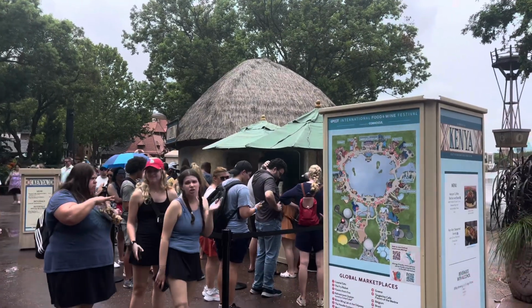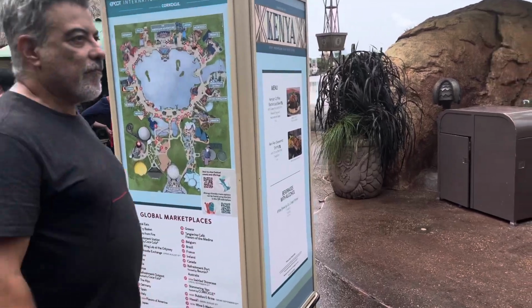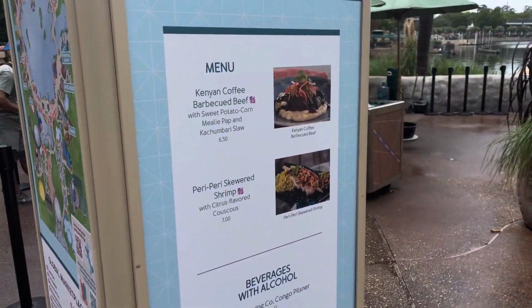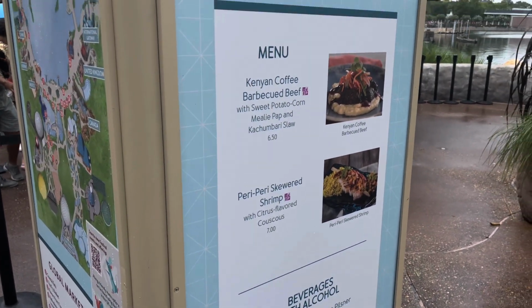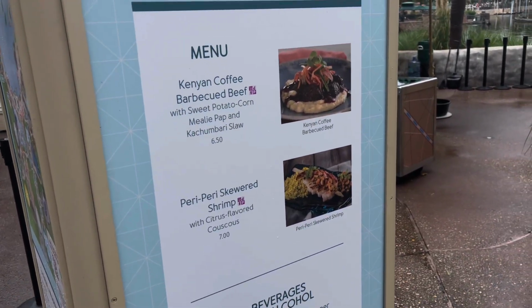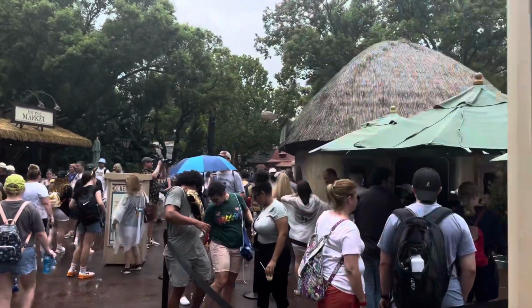And now coming on to Kenya. This is actually a pretty good sized line too. Check this out. It has a Kenyan coffee barbecue beef. Look at that. That sounds pretty interesting. Also a peri-peri skewered shrimp. That's actually pretty interesting. I'm not a big fan of Kenyan kind of food, but that actually is something I would try. Also, Kenya was introduced in 2021.